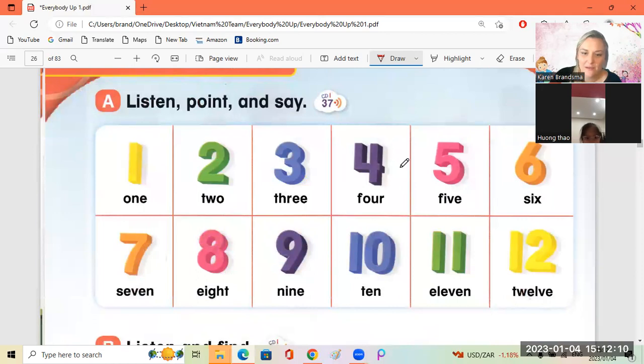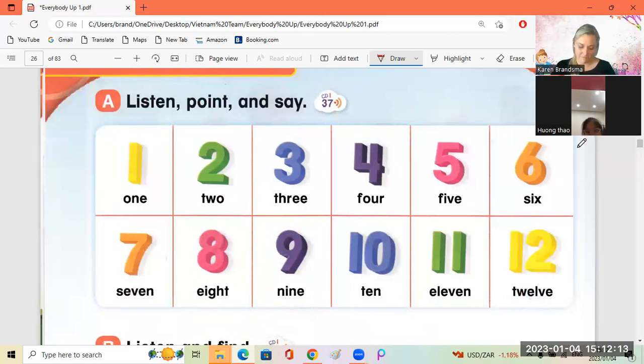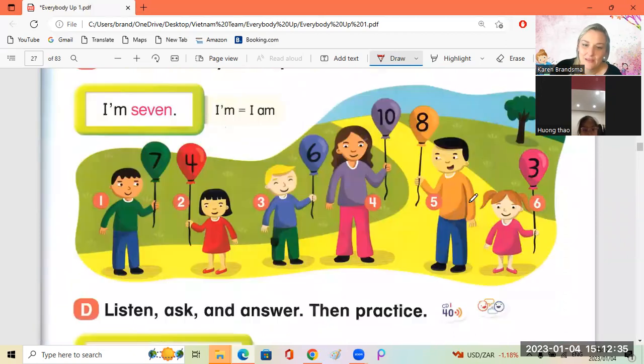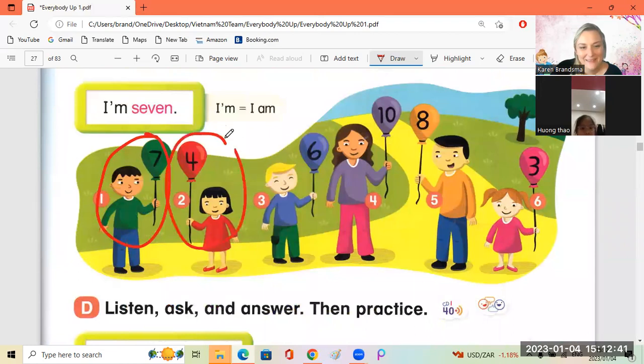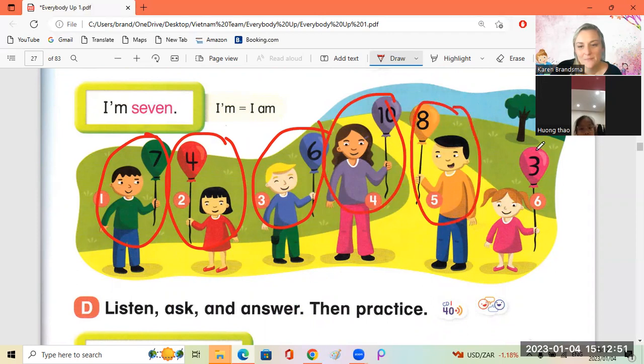Can you tell me all the numbers? Yes. Can you say 1, 2, 3, 4? 1, 2, 3, 4. 5, 6, 7, 8, 9, 10, 11, 12. Very good. Okay, you know all the numbers. I'm seven. I'm four. I'm six. I'm 10. I'm 8. I'm 3. Yes, very good.